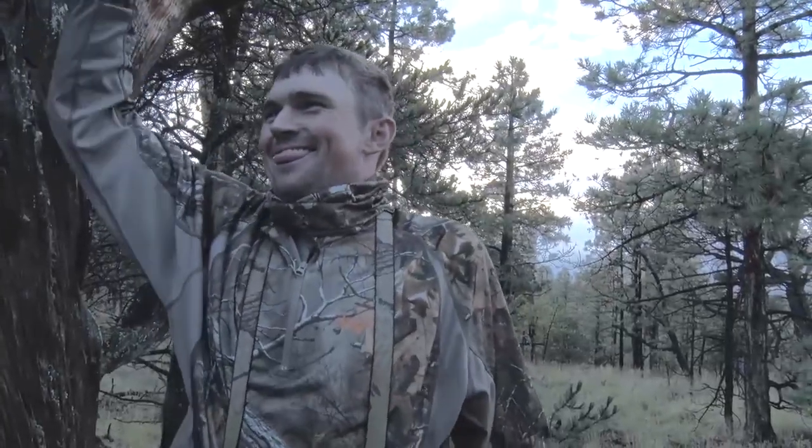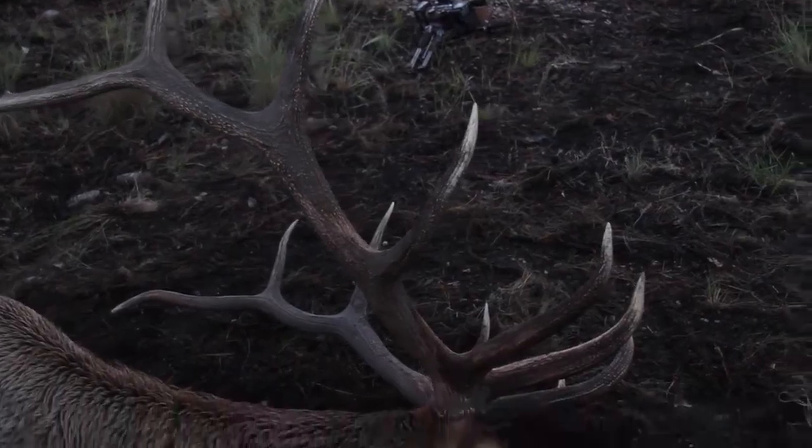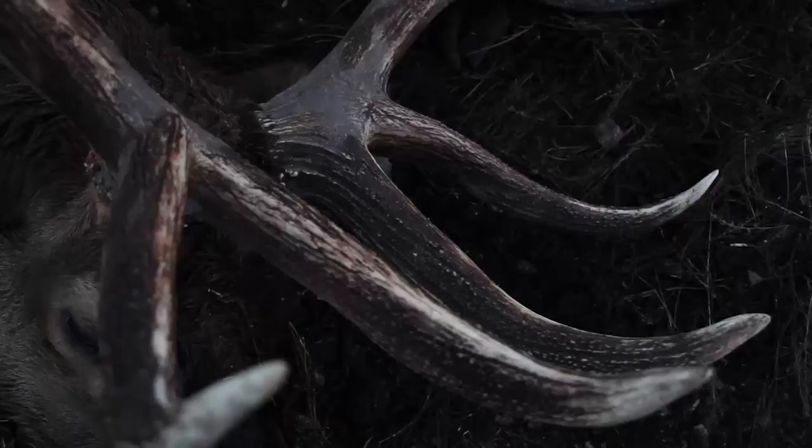That smile on Ryan's face, that says it all. And I know it says in the Bible, don't be jealous or envious, but I got to tell you, I'm a little bit jealous right now of Ryan. That is a bull that you dream about. And that's what you go to New Mexico for right there. Oh, yeah.